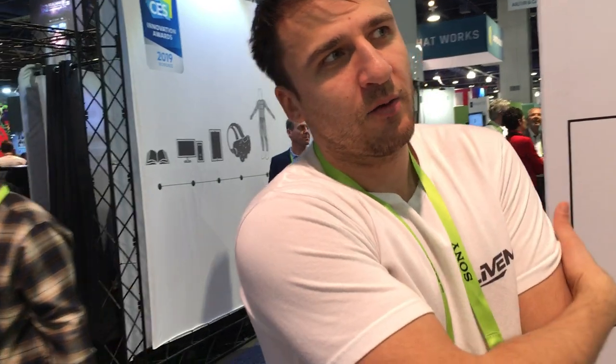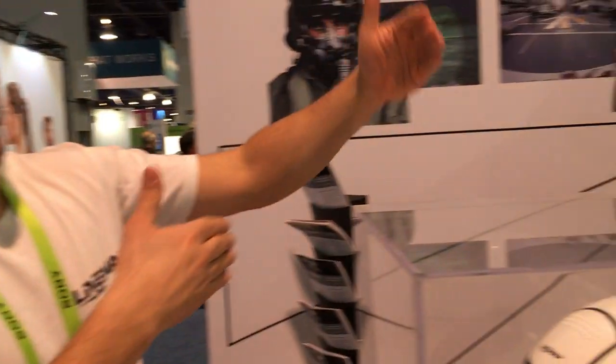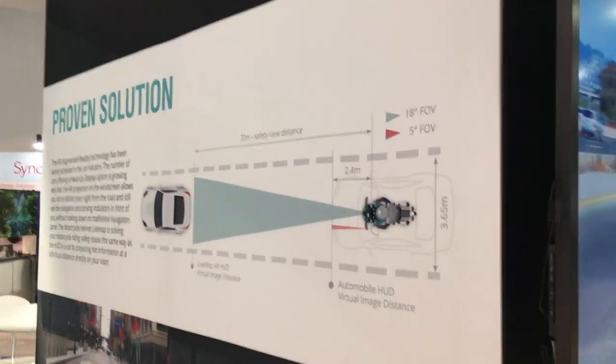And a long focal length of 20 meters, with the navigation image floating out in front of the rider at a distance that he's already scanning for safety reasons. That's right, because we did some tests. For example, I tested one product like Nubis. And I realized that if the focus distance is 1 meter, 2 meter, 3 meter, there is no difference from a smartphone on my handlebar.